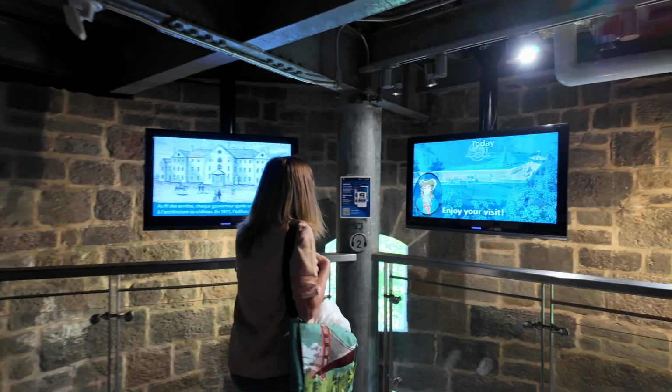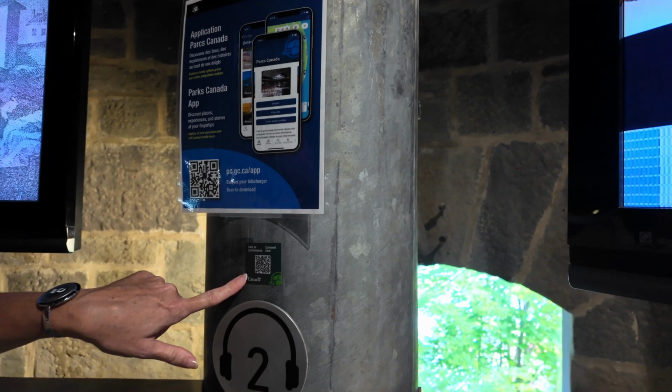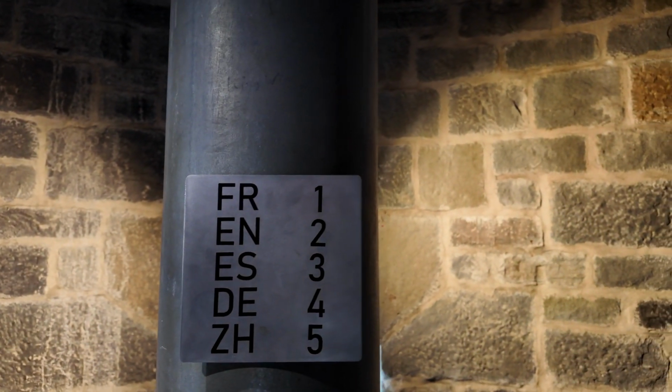Okay, you come down the stairs. You scan the QR code and it will give you a guided tour, and you can pick your languages and everything from that too. Looks like we got 5 languages. So this is all restored.